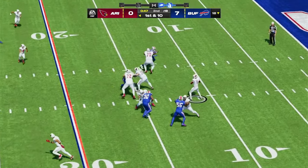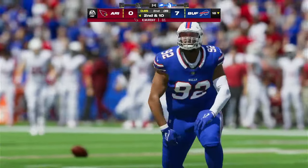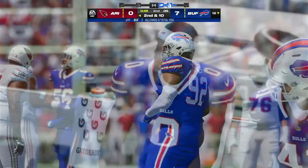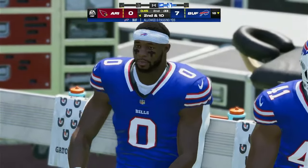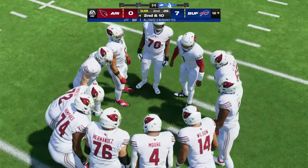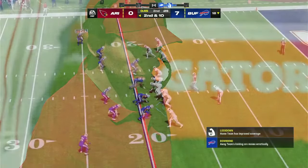On 1st and 10, here's Murray. Hit as he throws there, incomplete. Well, he certainly didn't like what he saw from the coverage on his primary reads, and he didn't even have any luck trying to get back to his safety valve. Give the defense credit. Coverage was in lockdown mode everywhere.